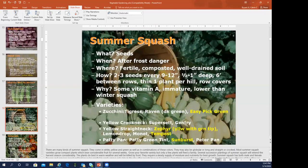Okay, number four is summer squash. Very, very commonly grown. It can be put out by seed or transplants. It's a one-season crop, so it needs to be after frost. Summer squashes, most of them are bush-type varieties, and not nearly as related to winter squashes as our pumpkins are. So they're quite different than winter squashes.